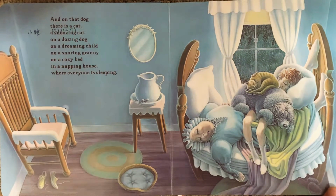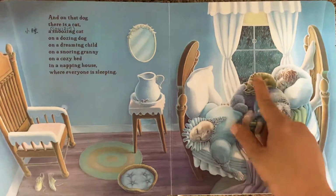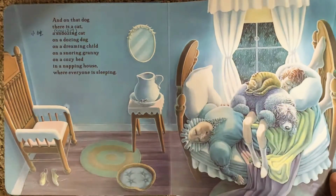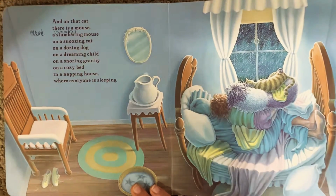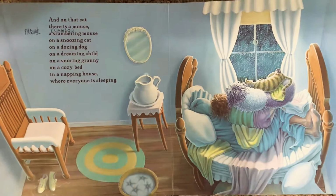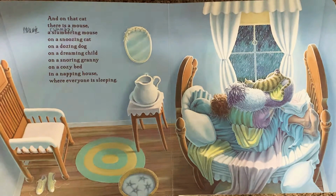On that cat, there is a mouse. And on that cat, there is a mouse, a slumbering mouse, on a snoozing cat, on a dozing dog, on a dreaming child, on a snoring granny, on a cozy bed, in a napping house where everyone is sleeping.